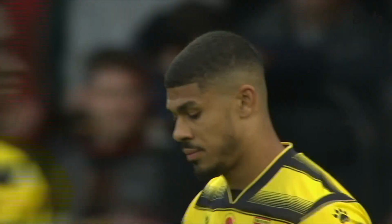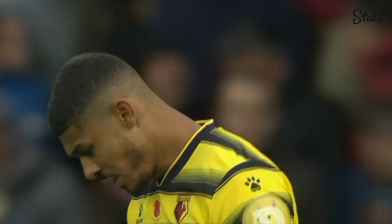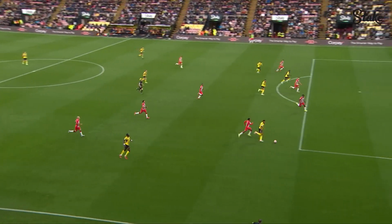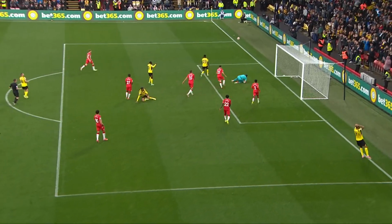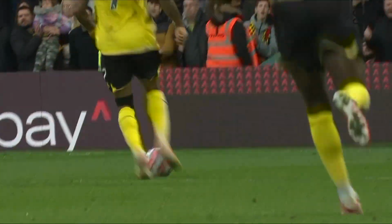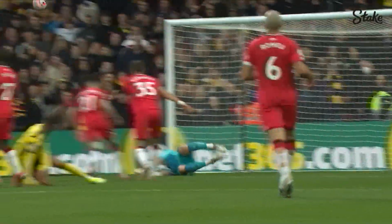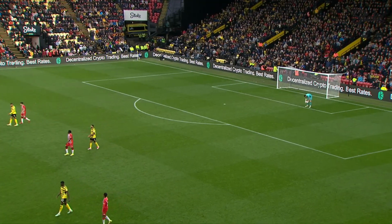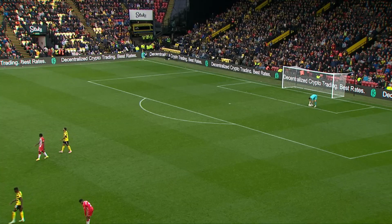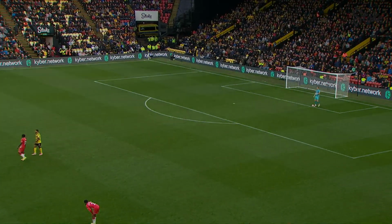Disappointment as an opportunity is missed. Chances have been few and far between for them, but this was very presentable indeed. Good save though by McCarthy, reaching to his right. It's a top save, has to be said, because he's ready, he's set. Lovely swivel from Fletcher, but he's out to that on his right hand really quick, gets across brilliantly. Anticipation to read the situation and gets a good hand on it.